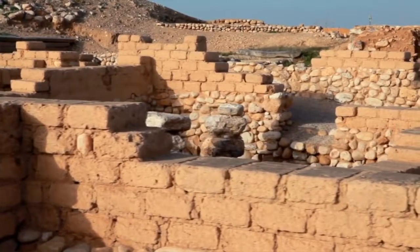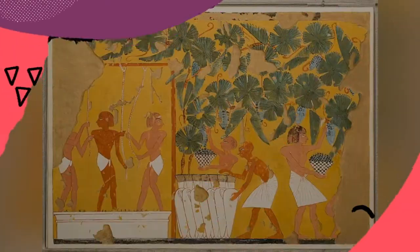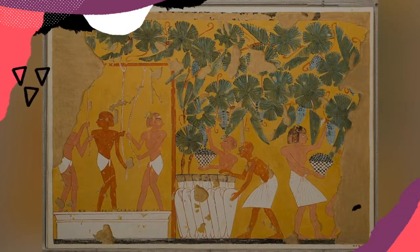Winemaking has a long and fascinating history. The earliest evidence of such dates back as far as 6000 BC, meaning our ancestors may have been sipping on wine long before they were domesticating horses.